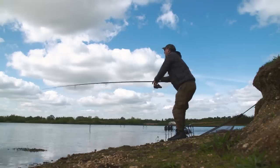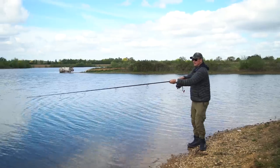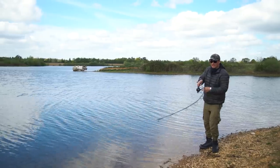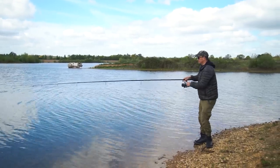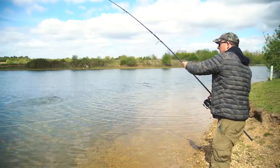Well, that didn't take long. About an hour after putting the bait in and the left hand rod is away. Got the old Red Baron up there doing loops and loops behind us. I didn't think I was going to get a bite as quickly as this, to be perfectly honest, but it just shows you how the fish are responding to bait at this time of the year. The water's well above 10 degrees now.